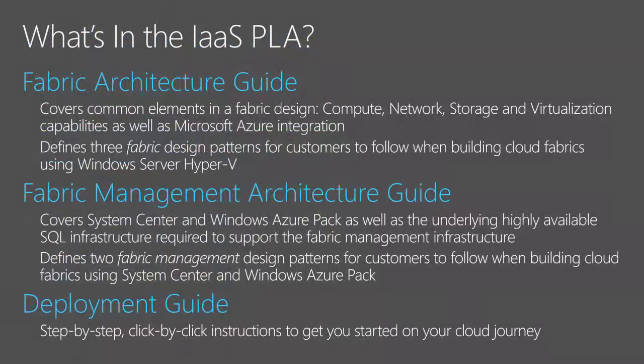So diving into the PLA, what is in the PLA? Well, the PLA is actually a collection of documentation that we provide. And it's 3 primary documents. And we have a lot of other materials that come to be able to support it. But if I had to think of the core, these are the 3 core areas. First, there is a fabric architecture guide, how to build Windows Server Hyper-V in the form of one or more fabric clusters to be able to host virtual machines. And a lot of very clear guidance on how you can get there.